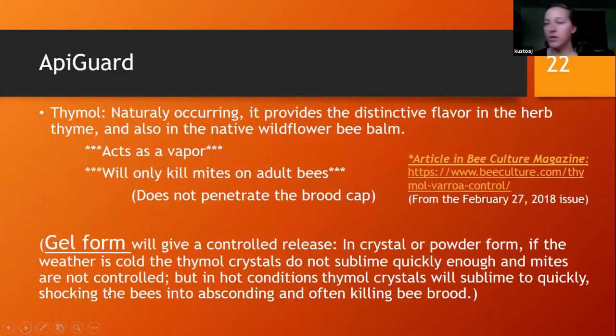Okay, so now we're going to go into essential oils, and our first one in essential oils is called Apigard. And the main ingredient in Apigard is thymol, which is also naturally occurring. It provides the distinctive flavor in the herb thyme and also the native wildflower bee balm. The Apigard acts as a vapor. It will only kill mites on adult bees. Once again, it does not penetrate capped brood. And it comes in a gel form, in a gel tray.